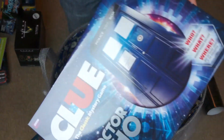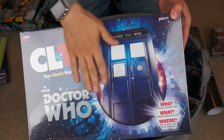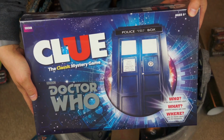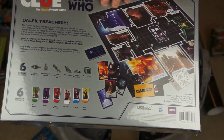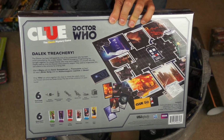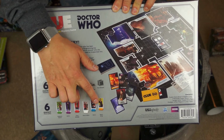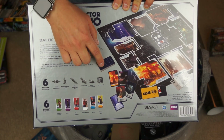Then we have Clue, Doctor Who version, which looks like a lot of fun. I'm going to enjoy playing this with the family or some friends. Got to find a group of people who enjoy Doctor Who and enjoy playing board games, which I don't think would be very hard to find. But I don't know that any of my friends are specifically into that. We'll have to see.